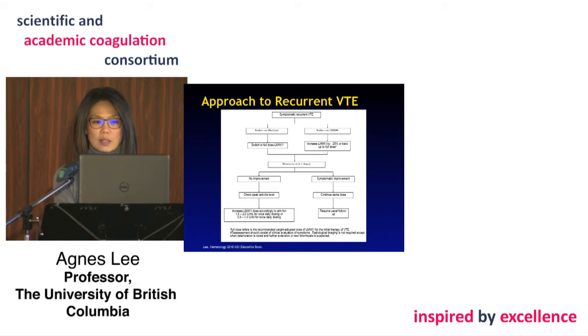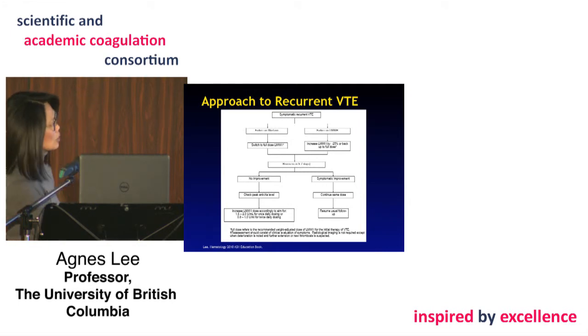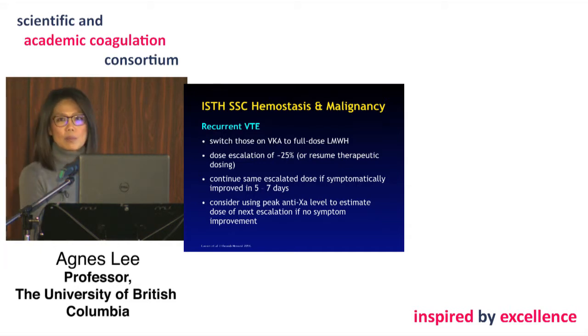So this is still sort of my approach to recurrent thrombosis, and I published it in the ASH education book a number of years ago, and it really just follows the sort of thinking that most of these patients are breaking through low molecular weight heparin because there's still massive amounts of thrombin generation. So patients who develop symptomatic or recurrent thrombosis, if they fail on their low molecular weight heparin, I empirically increase the dose and I reassess the patients in about a week.